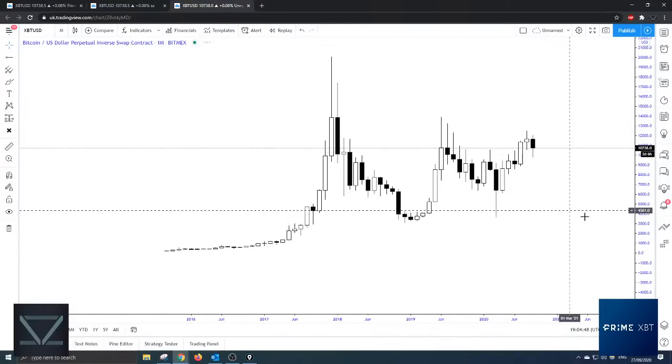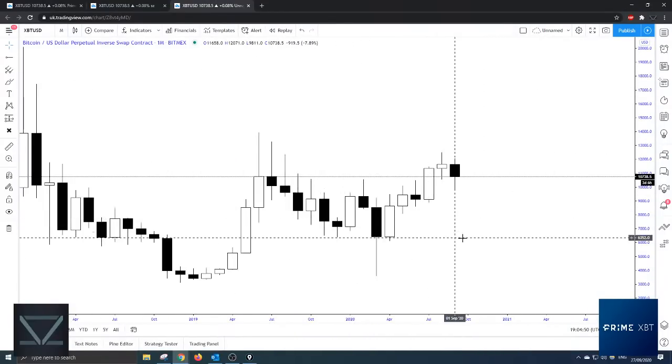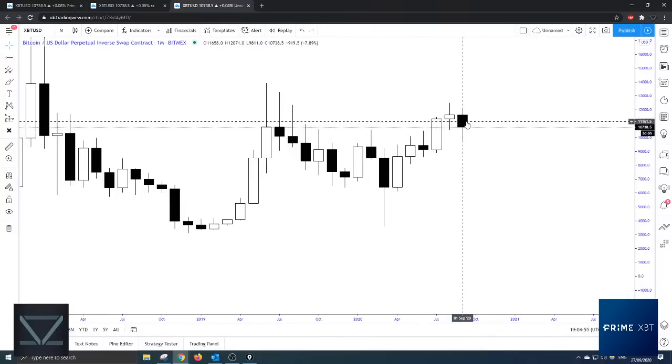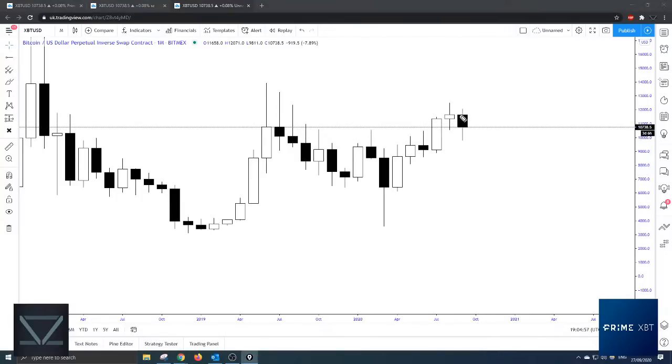Let's go to the monthly. On the monthly, we're trading more or less around the previous month's low. I'll be surprised if we go all the way back up here. At this stage of the month, I'll be really surprised if we move up to here. I'm expecting it to trade probably within here.